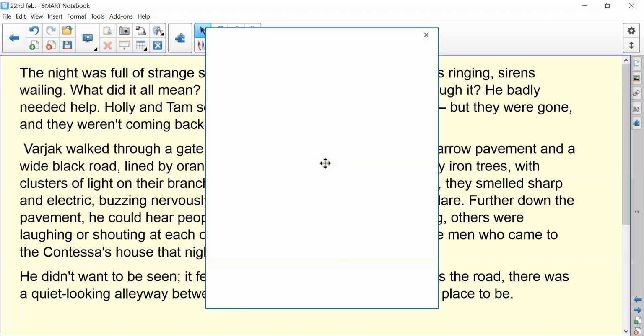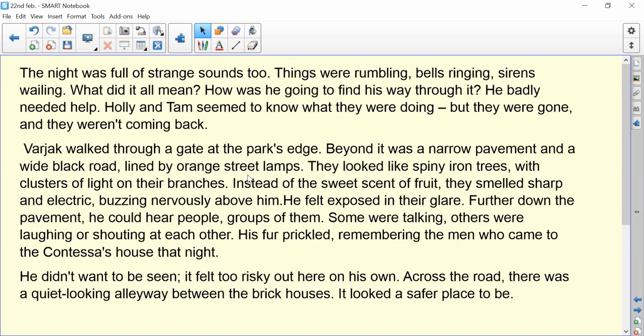I just want you to take note of that lovely description of those street lamps. So when you're writing, rather than just saying they were lined by orange street lamps, the authors used another 2 long sentences to describe them. So it just helps you think about when you're writing stories, how you can really include lots of description.